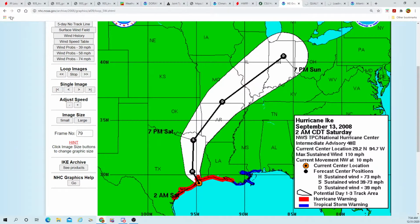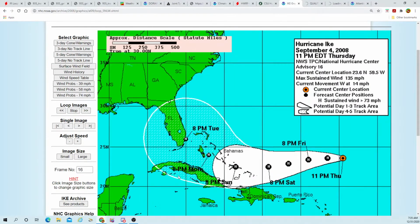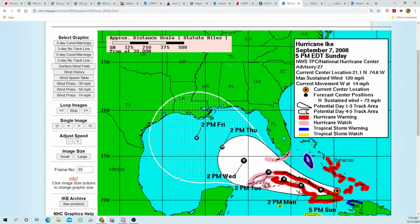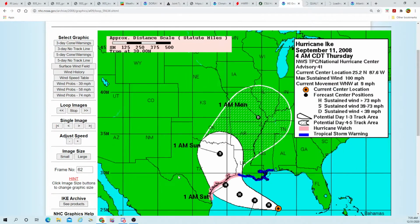So this one was an interesting storm. So again, this was it. This was a storm, and it was scary. It was crazy. I also want to look at Katrina. That was from like '05. I want to look at Katrina. It was crazy.